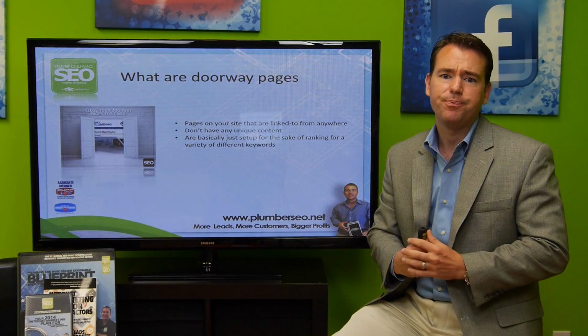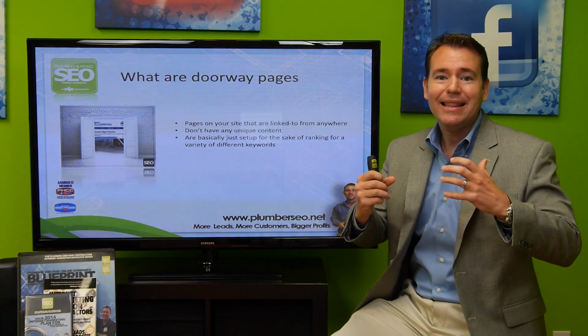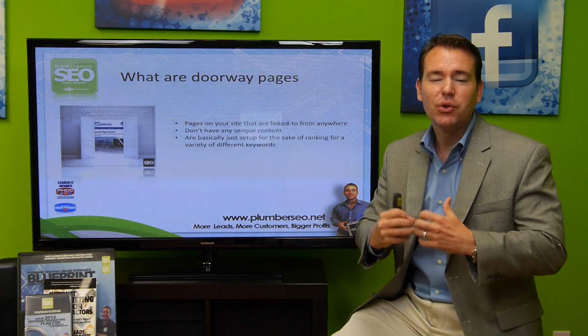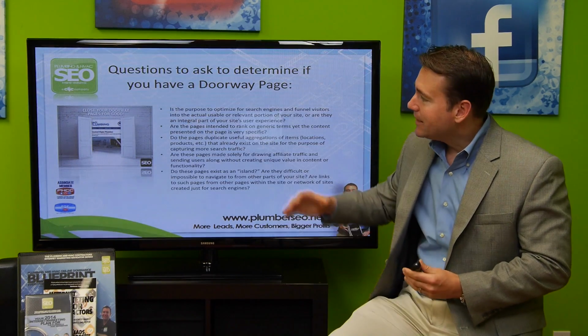ideas and strategies. So ultimately, a doorway page is anything on the internet that isn't linked to from another place on the internet. It doesn't have any unique content, and it's really just there for the sake of rankings. And there's a lot of details here.